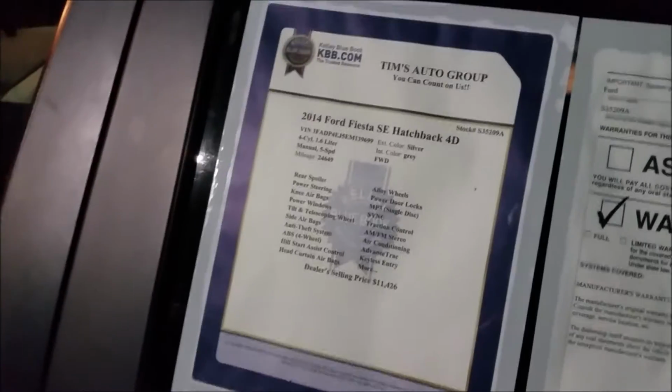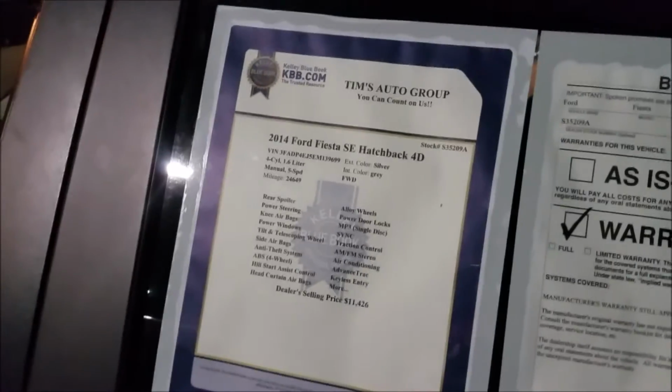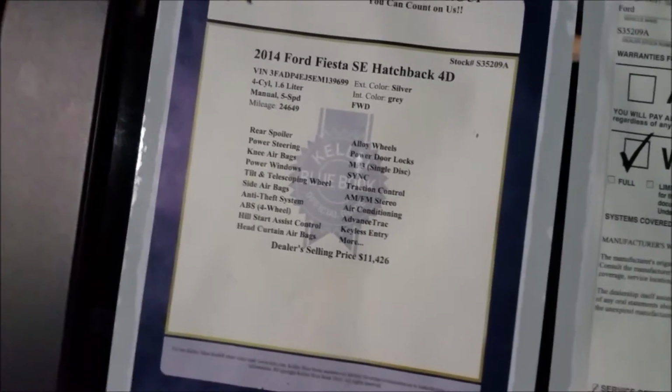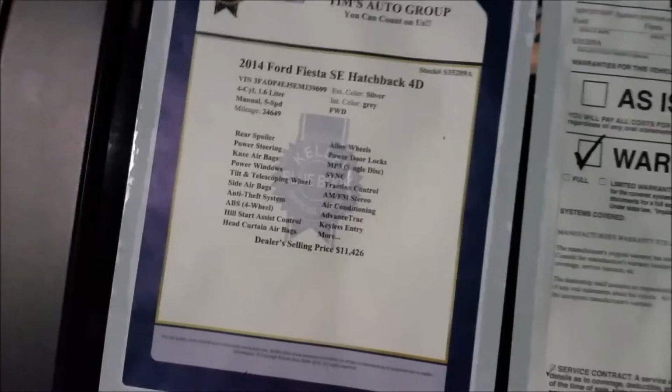It's a 5-speed from what I can tell. Fiestas are really cool little cars. They get great gas mileage. This one's a 1.6 liter 5-speed manual, with only 25,000 miles on it. It's a good looking car. It's AM/FM stereo, traction control, MP3. Oh wow, it's got Sync in it. Okay, so this might not be a bad one. This might be something I take into consideration.